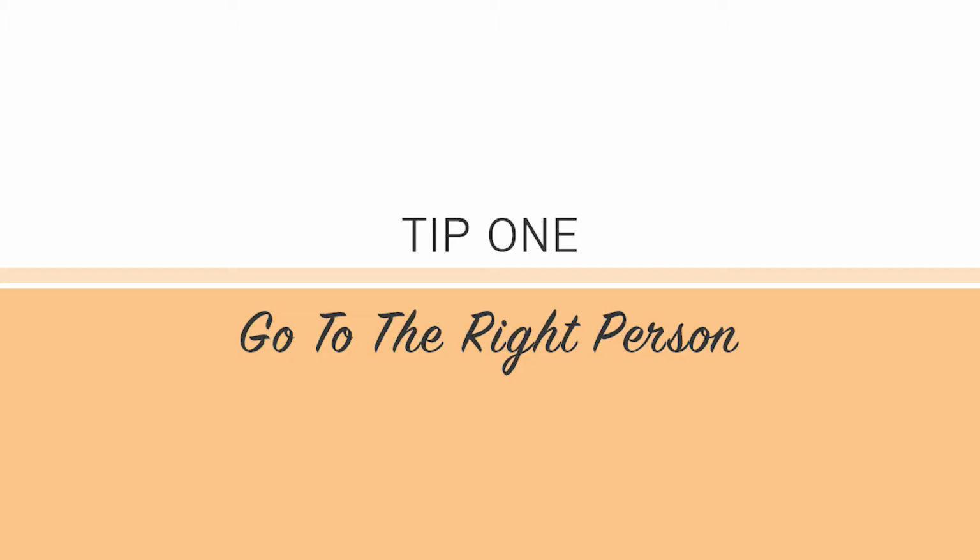Tip 1 is to go to the right person. I know so many people who have asked me about my skin. I'll tell them about a photofacial and they'll say, oh, I've already done it. It didn't do anything to my skin. It wasn't worth it. And I always ask right away, who did you go to? There's a lot of people who do photofacials, and there's a very small amount that do it right, and a lot of them that don't.